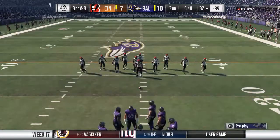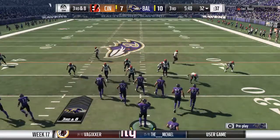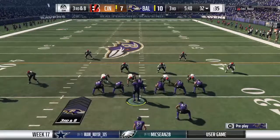The Ravens on 3rd down. They've converted 4 times out of 6. Not bad. This is 3rd and 8.